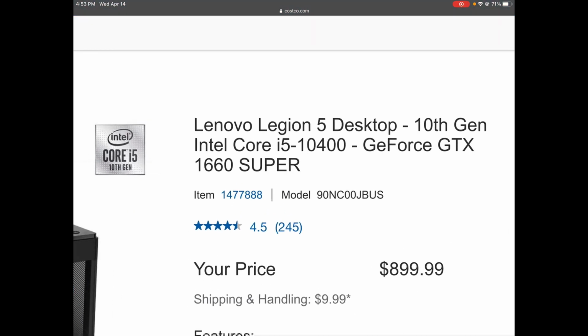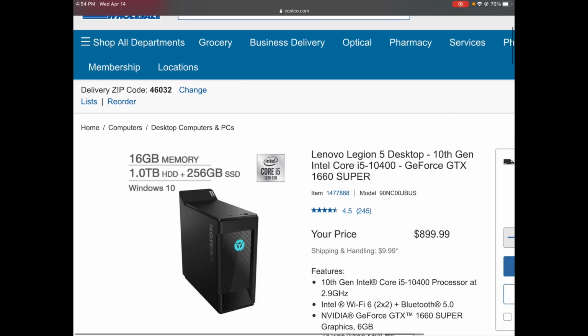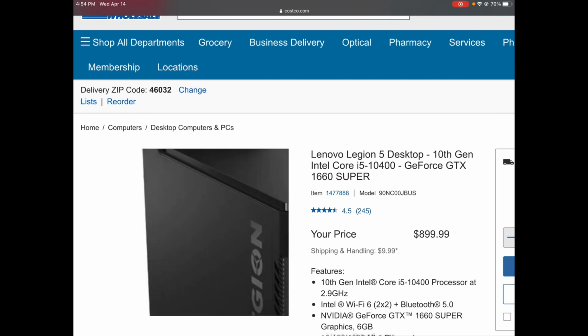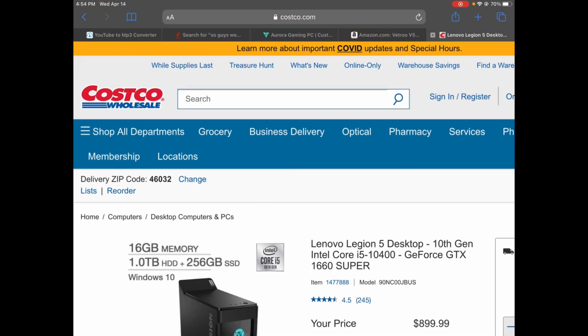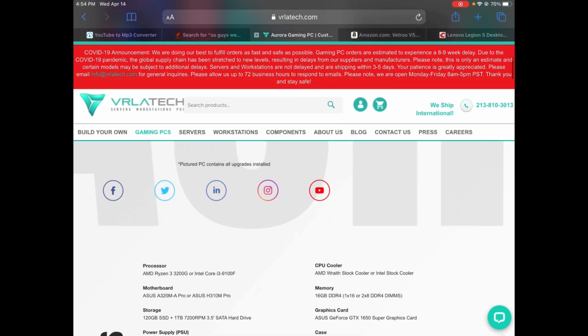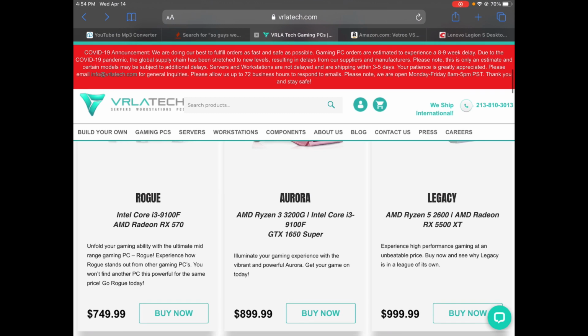See this? i5-10400. Mine has the i5-10400F model, and the 1660 Super. You also get 16GB of dual channel memory. So yeah, this is just a better computer. If you want to sacrifice looks for performance, then I would definitely recommend getting this, the Legion Tower 5i, over the Aurora.